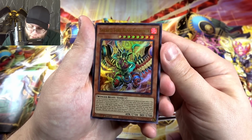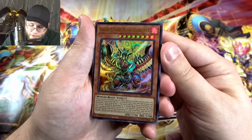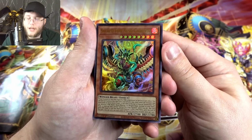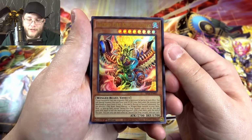If this card is normal or special summoned, you can destroy one Fire Beast, Beast Warrior, or Winged Beast monster in your hand, deck, or face up on the field, except for this card. And if you do, this card gains attack equal to half of the destroyed monster's attack until the end of this turn. You can only activate each of these effects once per turn. So basically, it keeps reviving itself like a phoenix, and then it can also get some really serious attack.